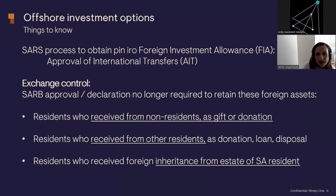Okay, then just a couple of things to know with offshore investments. You would be aware that from last year, there is a new SARS process when taking funds offshore and applying for a PIN in respect of the person's foreign investment allowance. And that process is now called the Approval of International Transfers process, or AIT. Then also some recent exchange control changes.